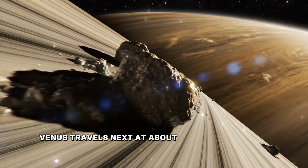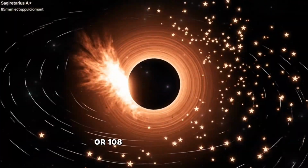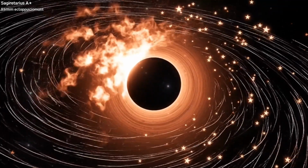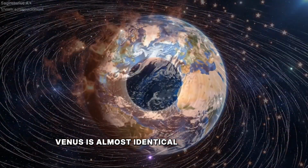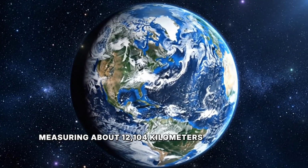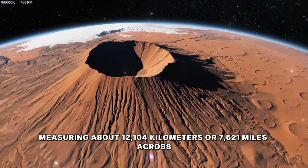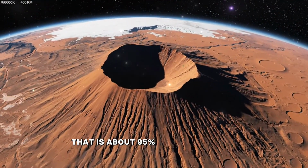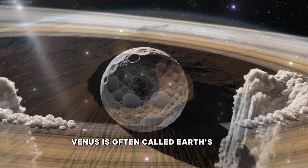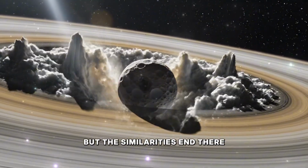Venus travels next at about 0.72 astronomical units, or 108 million kilometers, which equals 67 million miles. Venus is almost identical in size to Earth, measuring about 12,104 kilometers, or 7,521 miles across. That is about 95% of Earth's width. Venus is often called Earth's twin because of the similar size, but the similarities end there.